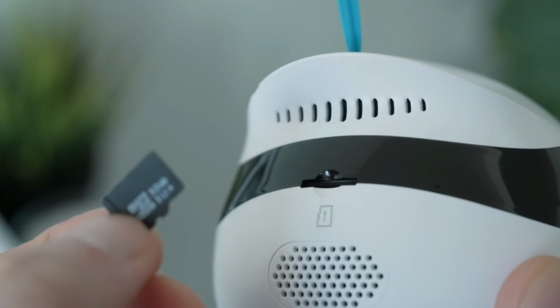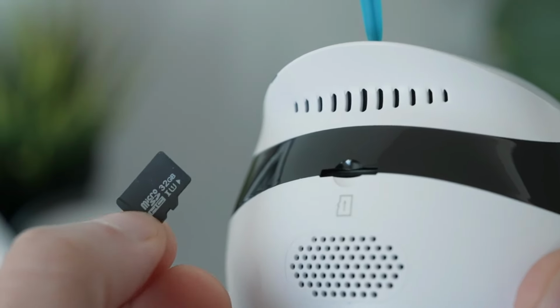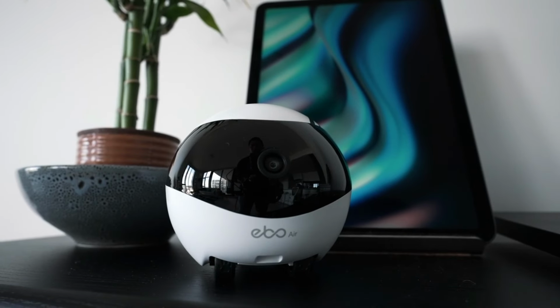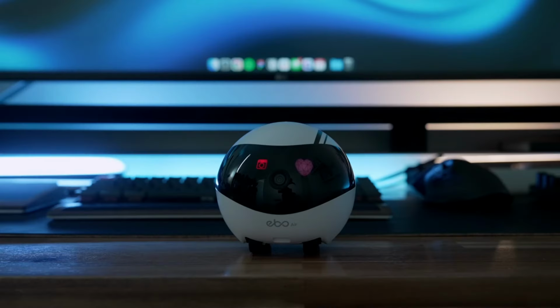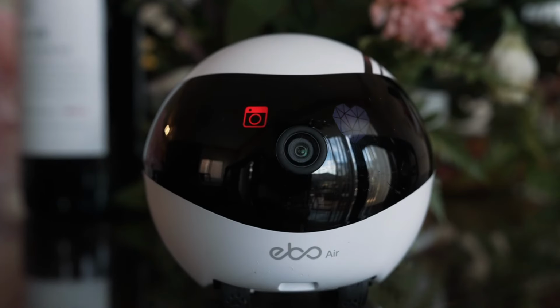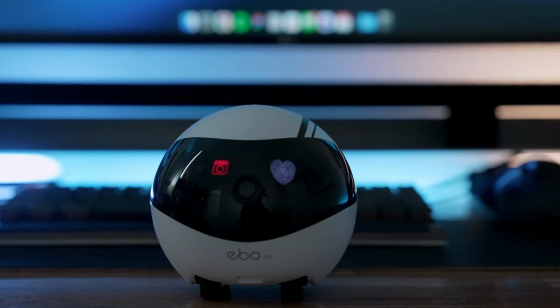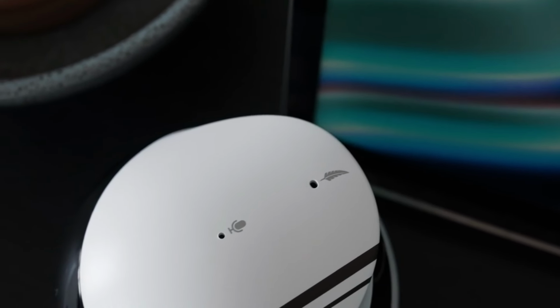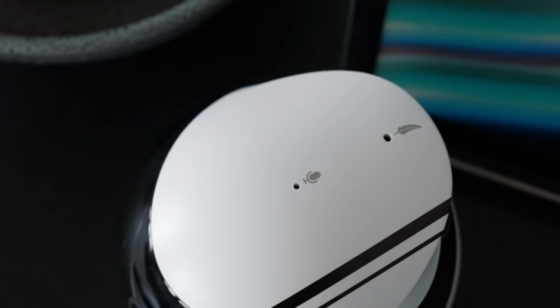Combining cutting-edge AI with a charming personality, EBO Air navigates seamlessly through its environment, effortlessly managing tasks like scheduling reminders, playing music, and even offering educational content through its integrated display. Its expressive eyes and responsive movements create a dynamic presence, fostering a genuine sense of companionship. Whether monitoring your home while you're away or simply engaging in conversation, EBO Air adapts to your needs, becoming an indispensable part of daily life with its versatility and intuitive design.